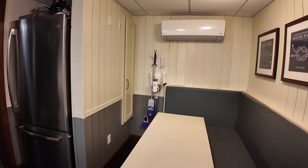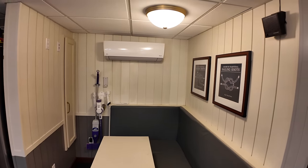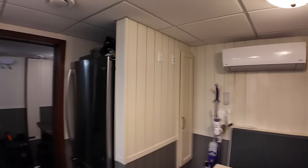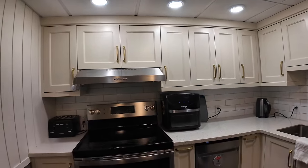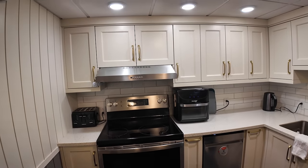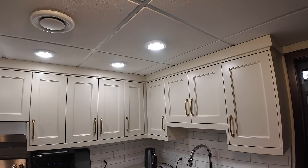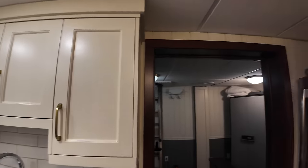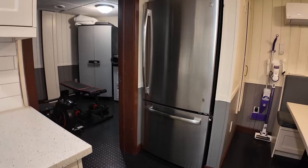So L-shaped seating area over here with a table. Another air conditioning unit on that bulkhead. And over here on the port side, we have the crew galley. And what a crew galley that is. Massive induction hob there. Loads of space. Lots of cabinetry to stow all of your favorite food. Big fridge freezer over there on the starboard side.